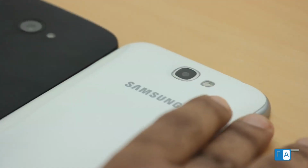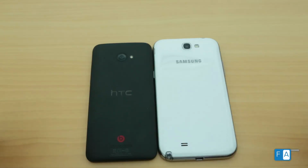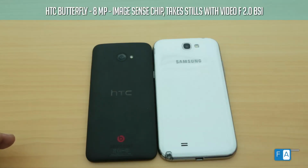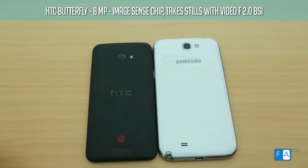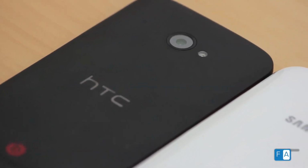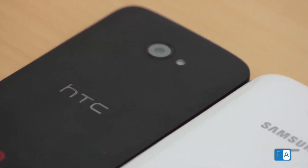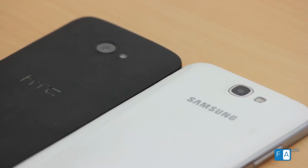as you can see, both have a similar location in terms of the camera placement. So you have the camera sensor and the LED flash right next to it. Both have 8 megapixel sensors on the back. The HTC Butterfly has a f2.0 lens, and it's also capable of full HD 1080p recording. And the good part about the HTC Sense UI, it lets you capture photos while recording a video, so you don't miss the moment. In the past, you couldn't capture video and take photos at the same time, whereas with HTC Sense, the new UI, they've enabled it. It was present in the HTC One series as well, but it works even more smoothly on the Butterfly because of the powerful internals. So that's the HTC Butterfly.